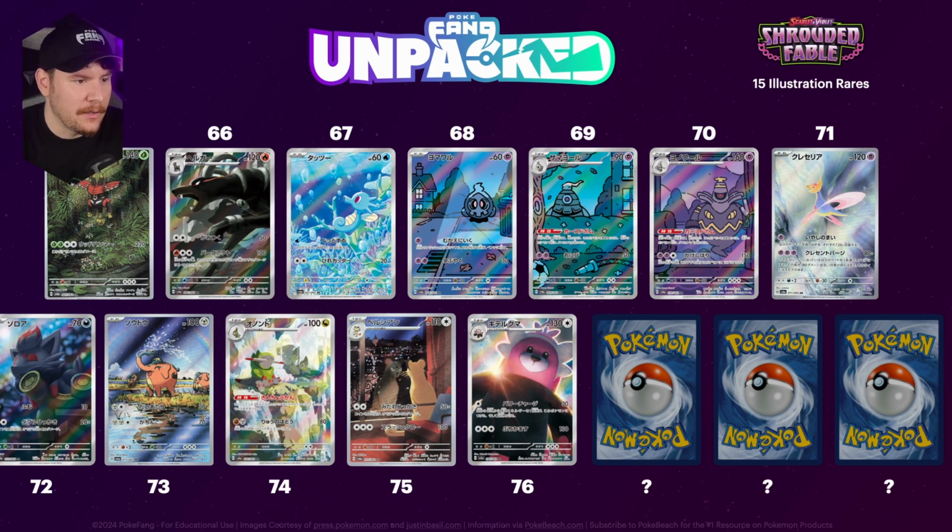So we still are missing 3 cards of the 15 expected illustration rares that are supposed to be in Shrouded Fable, but we have all the rest of the illustration rares that have been revealed in previous episodes, including that Houndoom, which I honestly think looks incredible, and the Dusk Noir evolution line, which comes together as a set. But I still really want to know what those last 3 illustration rares are going to be, if they're not going to be cards from Night Wanderer.